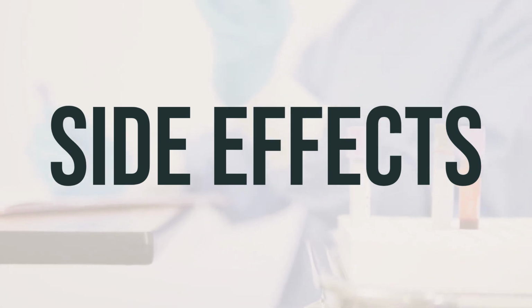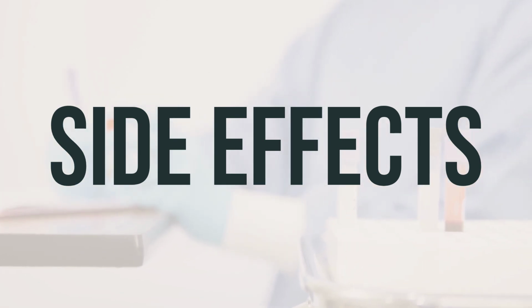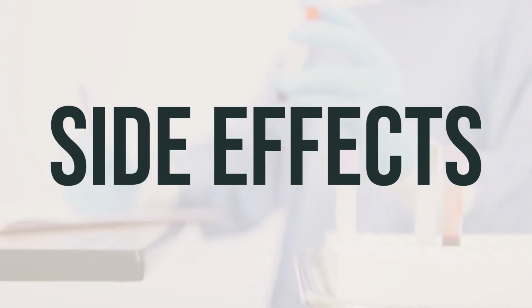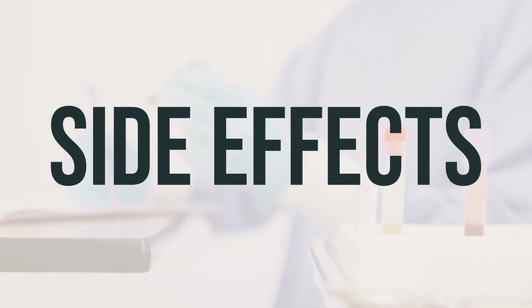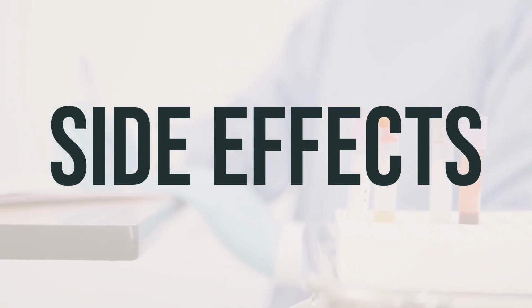If you're in the US, you can call your doctor for medical advice about side effects, or report side effects to FDA at 1-800-FDA-1088 or at www.fda.gov/medwatch. In Canada, you can also call your doctor for medical advice about side effects, or report side effects to Health Canada at 1-866-234-2345.